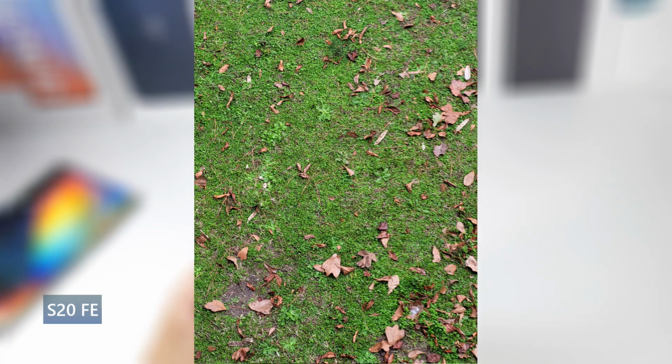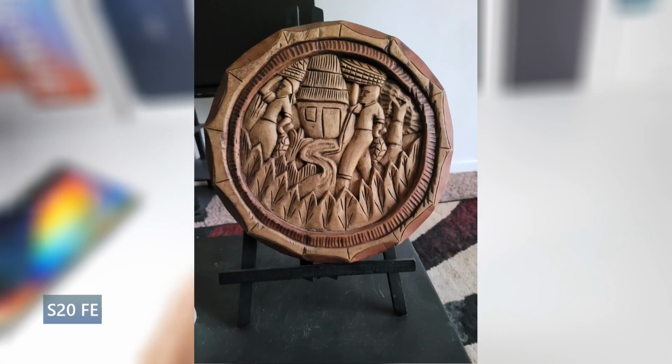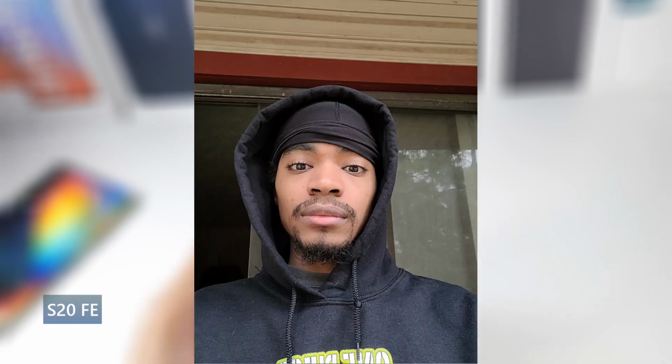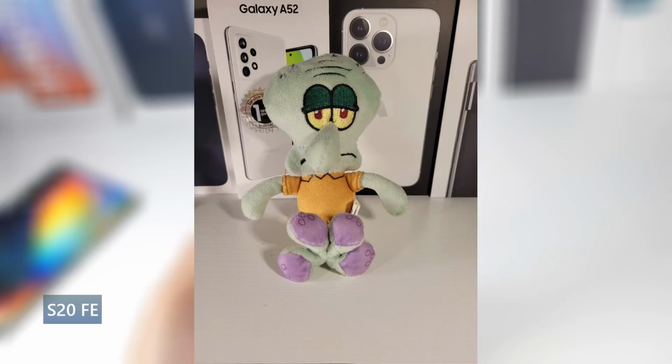Battery life is also pretty good on here. It's a 4,500 milliamp battery, 25-watt charging with reverse wireless charging at 4.5 watts, and then wireless charging at 15 watts. This is a phone that can easily go for 6 hours of screen on time as well too. So overall, this is a very good buy considering that it's at a pretty good price right now.